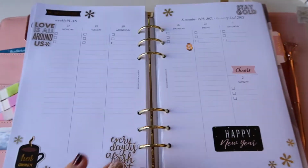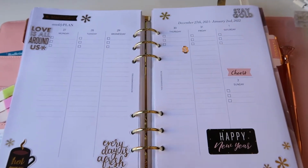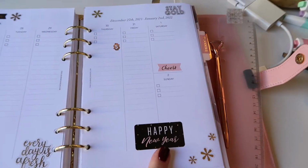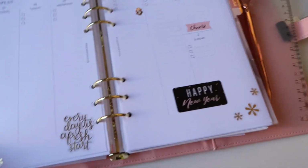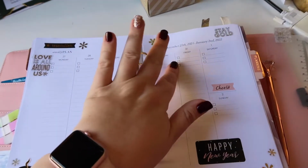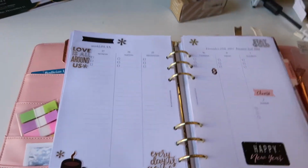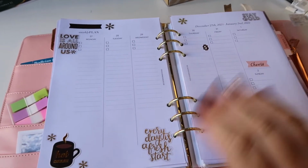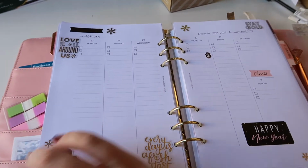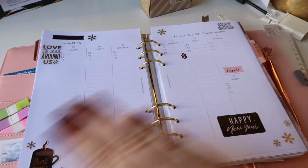And then for the week in between Christmas and New Year's, I've just gone with a black and gold theme, and slightly pink. I had some Happy New Year stickers. I combined a few sticker packs here, but just created a really chilled out space. I haven't put any task lists here because I'm just going to fill this in as I need it. I probably won't fill it out as a task list, but just jot down general things I want to do. But this is the week I intend to take completely off.